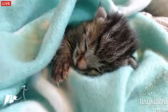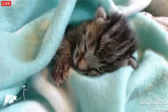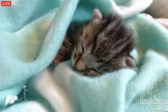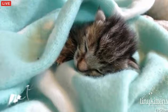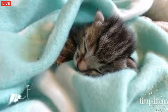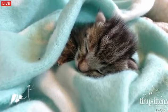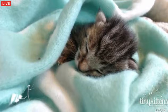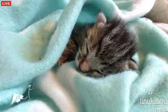So all in all, we haven't seen a huge improvement. She seems to have a bit more energy today, which is good. The not gaining weight is not great, but she's comfortable and warm and getting a full belly, so there's no reason to discontinue what we're doing. You know, she's still hanging in there. So as long as she's still fighting, then we're gonna still support her as much as we can.